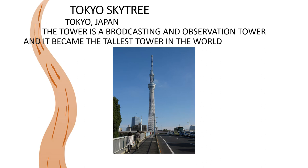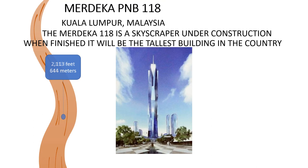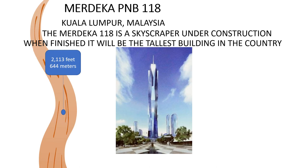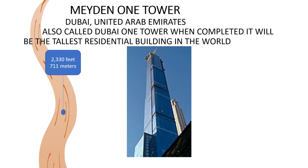Tokyo Skytree. The tower is a broadcasting and observation tower, and it became the tallest tower in the world. Merdeka PNB 118. The Merdeka 118 is a skyscraper under construction. When finished, it will be the tallest building in the country. Minar One Tower, also called the Dubai One Tower. When completed, it will be the tallest residential building in the world.